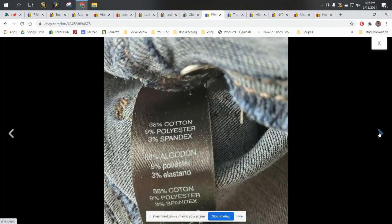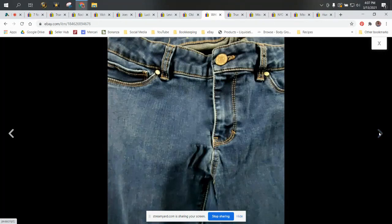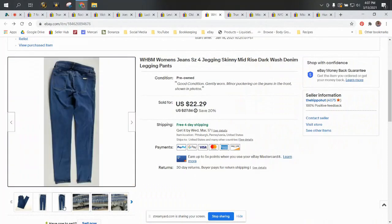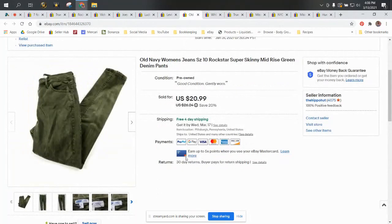But with White House Black Market, Not Your Daughter's jeans, even with American Eagle, Gap, and Old Navy, I pick up any style, any size, any color because I do so well with them. I don't really have rules with them. They all sell. They all have the following. Those brands do really well with the people that do buy them online on the regular. So these are the jeggings. So again, I do well with jeggings. Jeggings, leggings, skinny jeans, all of those. These sold for $22.29.